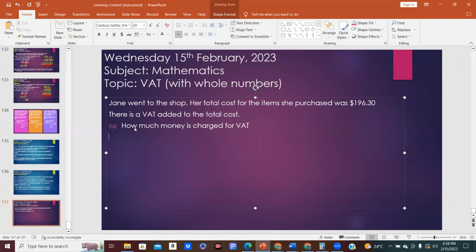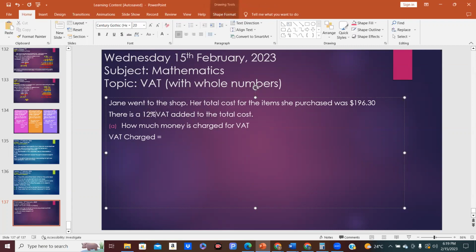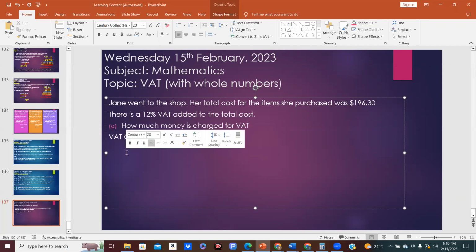Okay. So for this one, we're going to do VAT charged, basically the same thing that we did yesterday. Oh, I say there's a VAT. I'm supposed to say there is a 12% VAT. So please correct that for me. Forgive me for that. There's a 12% VAT added to the total cost. How much money is charged for VAT? So VAT is going to be 12% of the total cost.